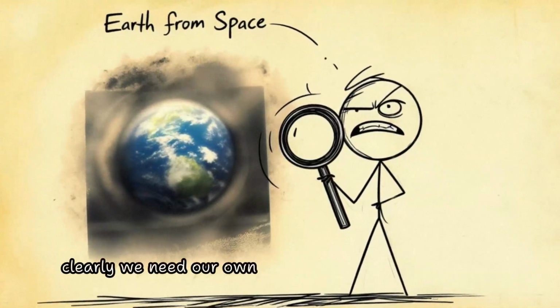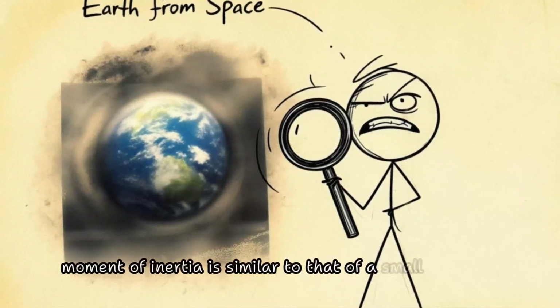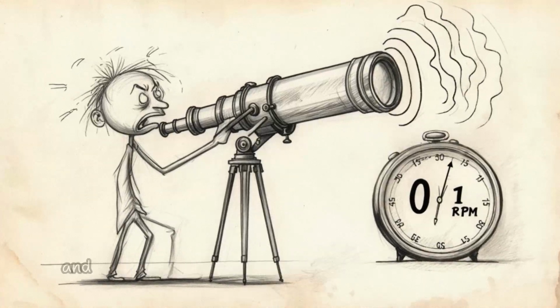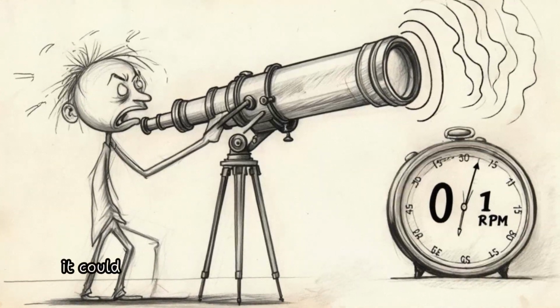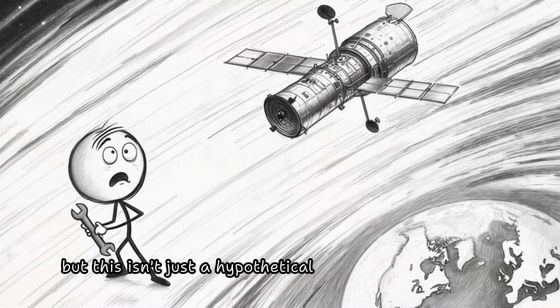Clearly, we need our own targeting control system. Hubble's rotational moment of inertia is similar to that of a small carousel, which isn't that big in an absolute sense. With our custom system in place, Hubble could be made to track the surface and get photos pretty close to its optimal quality. Which means that while Hubble couldn't read over your shoulder, it could watch you roll around on your desk chair. But this isn't just a hypothetical situation.